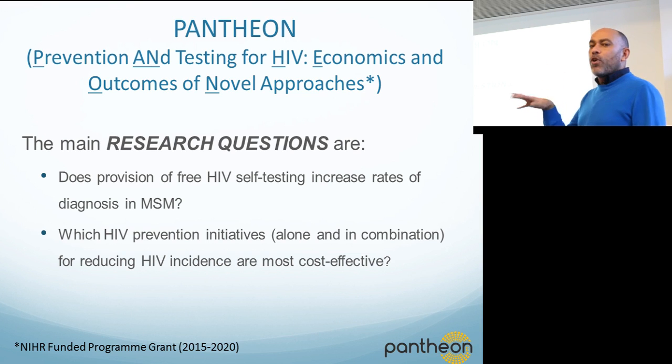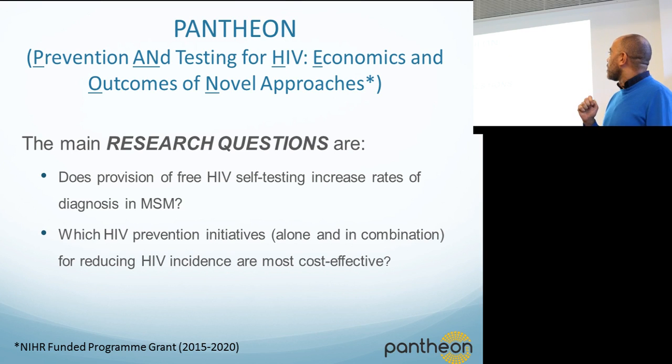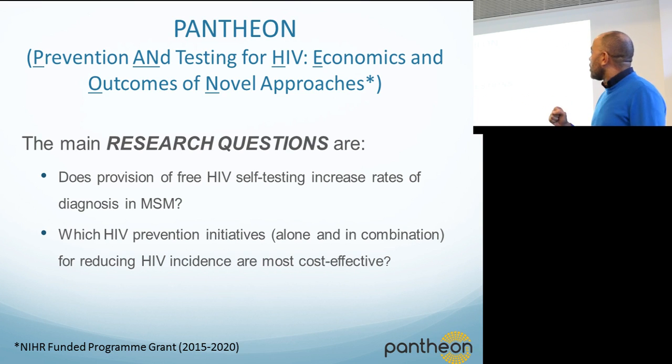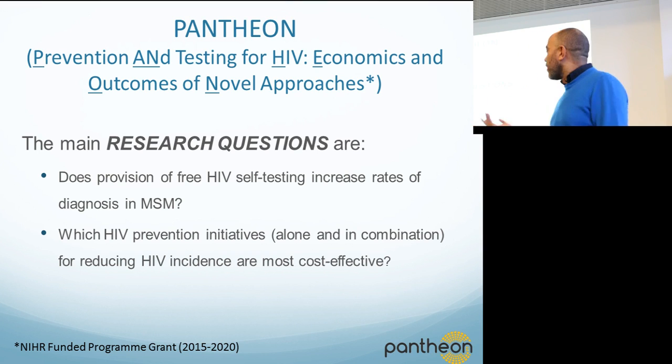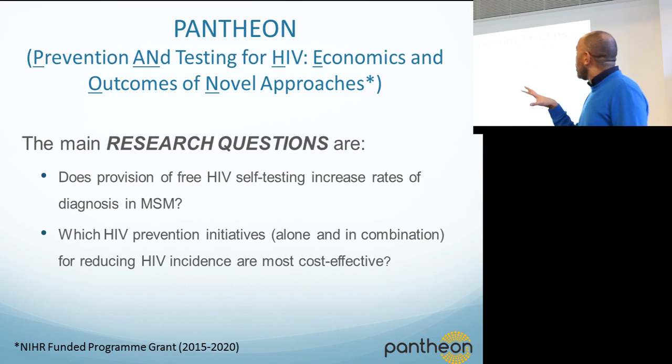It's got sort of 3 work streams to it. It's part way through, and the main research questions that they're asking is: does provision of free HIV self-testing increase rates of diagnoses? This is being done in homosexual men. And also, in a broader sense, which HIV prevention initiatives, either alone or in combination, are the most cost-effective. So it's looking at HIV self-testing, but also in the context of other prevention interventions, like condom use, behaviour change interventions, PrEP, treatment prevention. It's a big study with many collaborators and partners funded by the NIHR. And these are the 3 work streams.